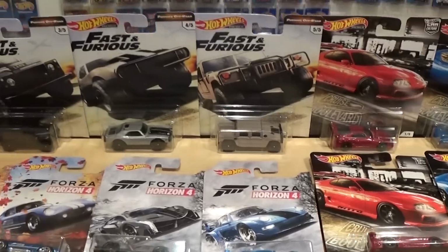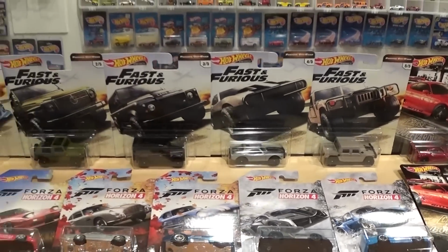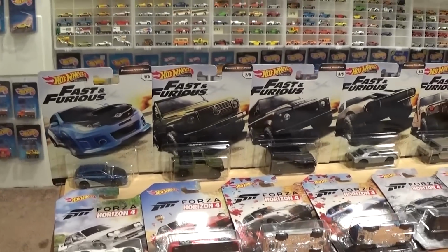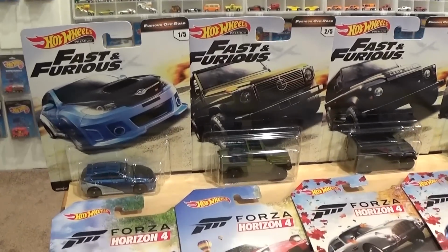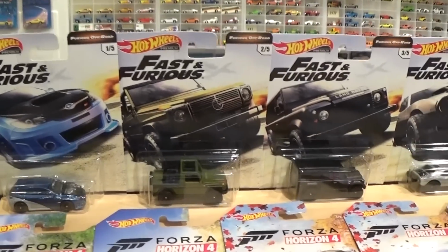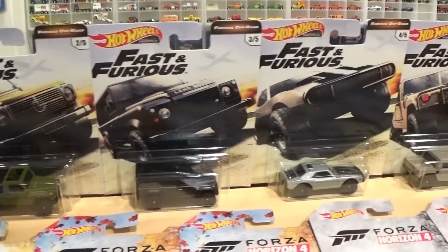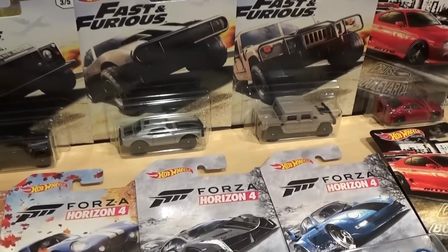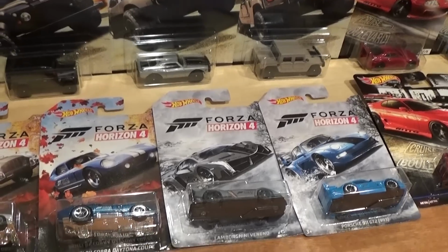And also, this one I got, where did I get this set? Nope, I got this one at the flea market. I've already ordered another set, previously to finding these ones at the flea market, of the Fast and Furious Off-Road series. Excuse me, I got something tickling my throat here. So I'm going to have two sets of those, opening one set up.